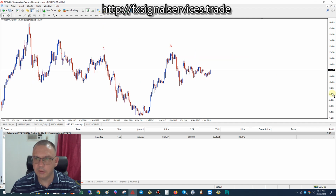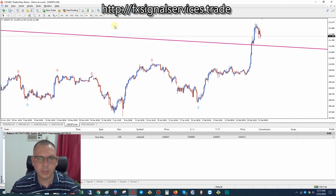If we look here on the monthly chart, I want to draw a trend line. Watch this. So this right here shows a broken trend. So there's a possibility it could go up, but I don't think it's going to be going up.